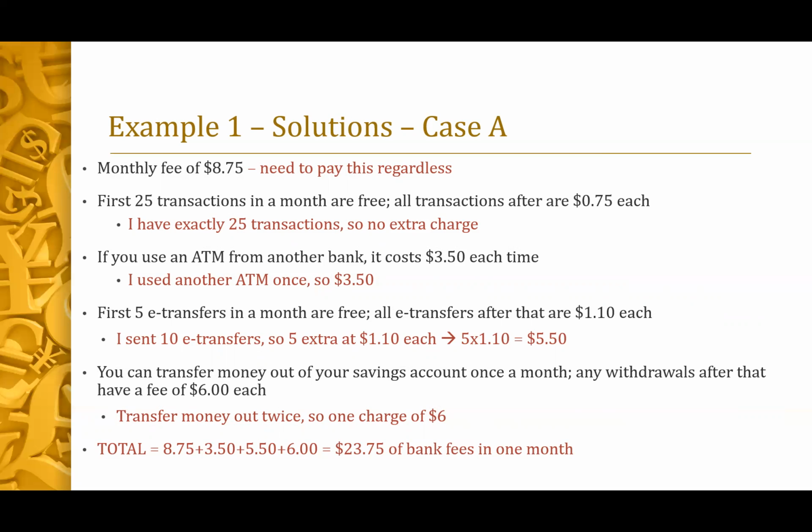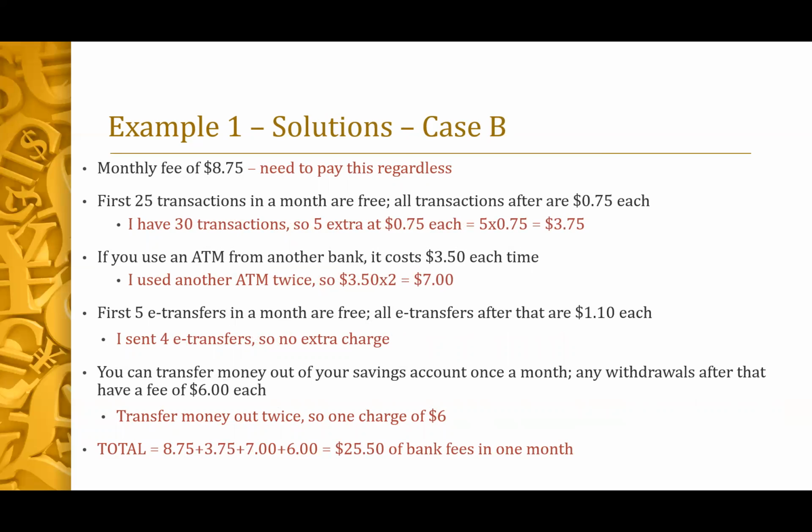That might seem low, but over a year and over time, that adds up quickly. I won't go over this in detail. You can look at it later, but this would be another example, case B. Maybe this is a different person. They have slightly more transactions, slightly fewer e-transfers. This might be a month for some person. And in this case, it costs them $25.50. So you can play around with the numbers to see, okay, if I do this many things, it costs me this much.